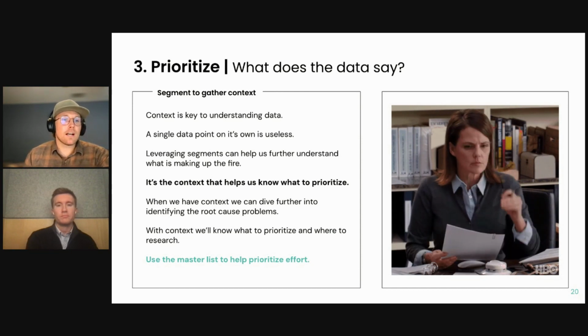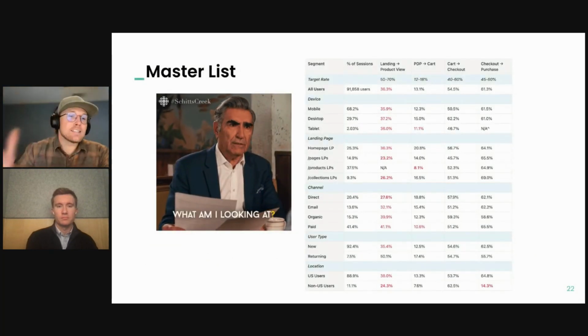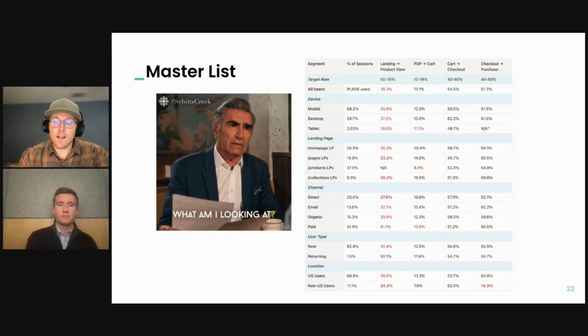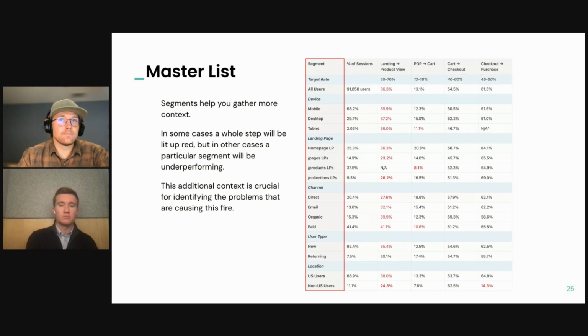It helps us prioritize our effort. So I want to talk through the master list. It's a big old table here with a bunch of data. I'm going to go through it a little bit so you understand exactly what we're looking at. The first thing, right there in the top right, that first row, is the 4 steps of the intra-site funnel. The next thing is your benchmarks. These are the target rates that we're looking to hit for each of the intra-site funnel metrics.